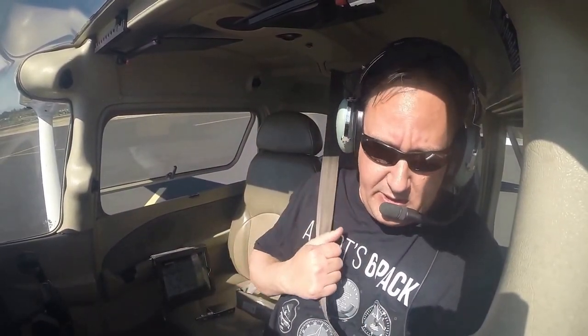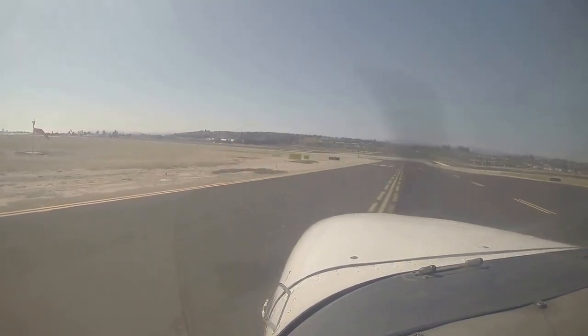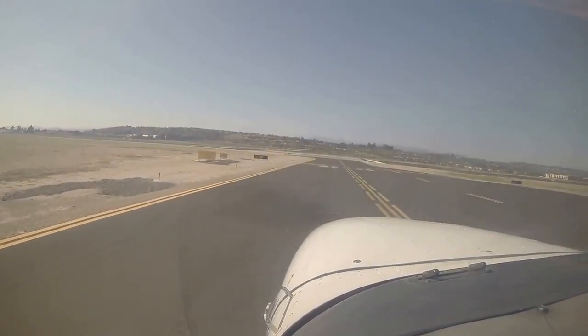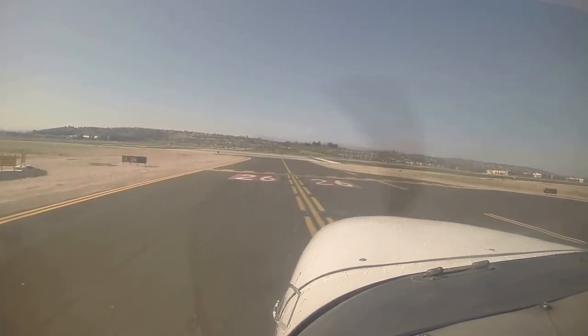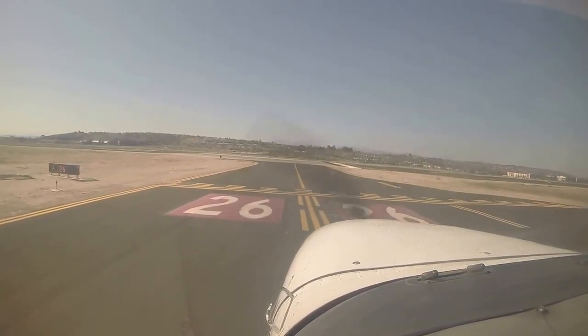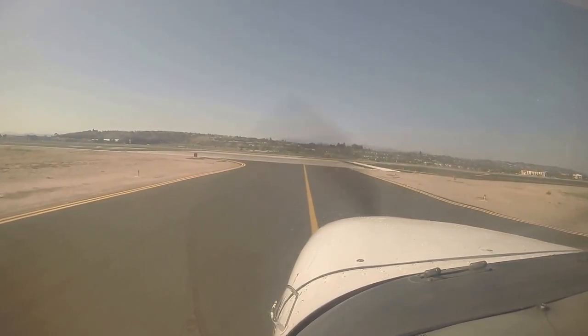Camarillo Ground, Cessna 10033, run-up is complete. Cessna 033, contact tower. 033. Camarillo Tower, Cessna 10033 is holding short at 26, ready for departure. Cessna 10033, Camarillo Tower, right turnout, runway 26, clear for takeoff. Okay, right crosswind approved, runway 26, clear for takeoff, 033.